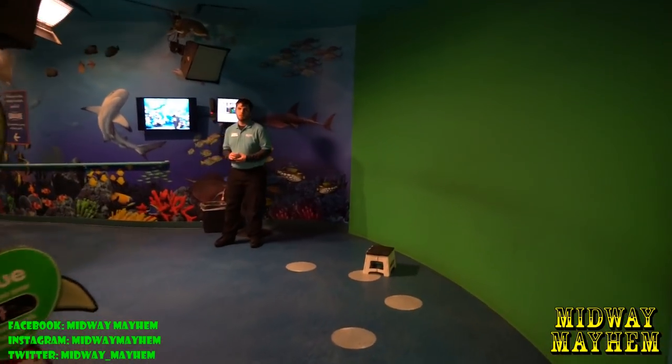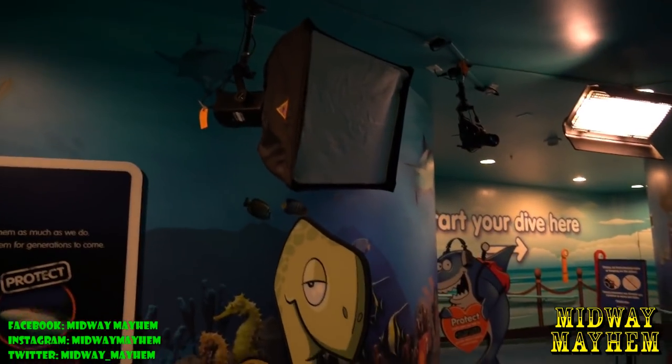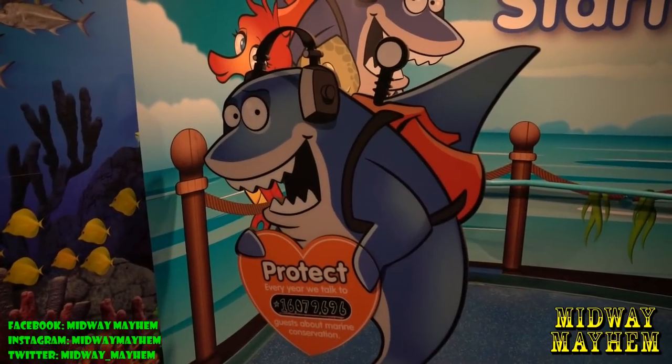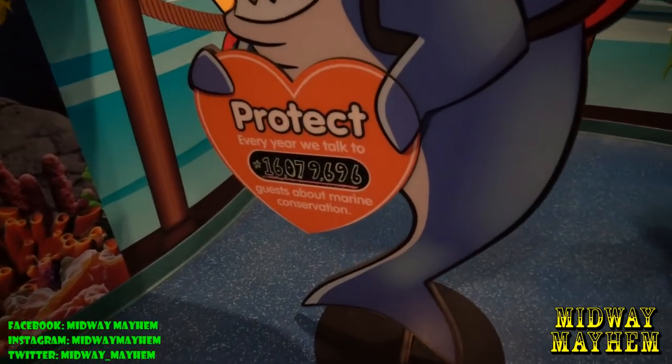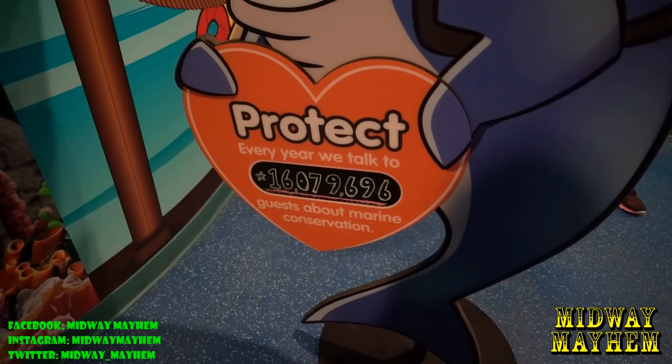And just like the other Sea Lifes, we do have a little photo area here with a green screen. They'll take your photo, and you can be blended into a neat little photo. Throughout the area, we do have information that you can see right here on the sign. Every year, we talk to 16 million people about marine conservation.